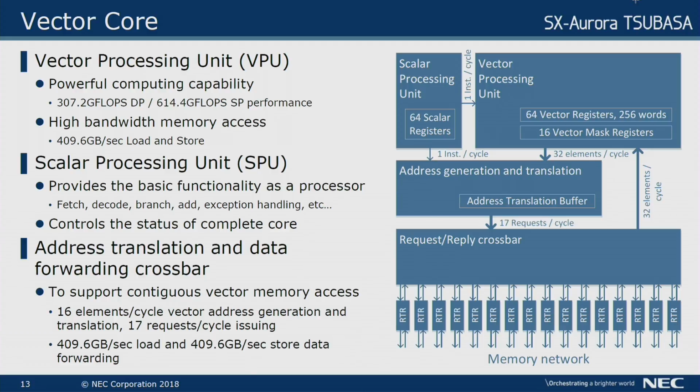Okay, from now, I'd like to introduce how the CPU is designed, focused on vector core and memory subsystem. So first is a vector core. The vector core mainly consists of 4 parts. The characteristic block is our vector processing unit, or VPU, which has 128 kilobyte vector registers and provides powerful computing capability. At the same time, it has very strong memory access capability. The bandwidth of VPU is more than 400 gigabytes per second for load and store each.